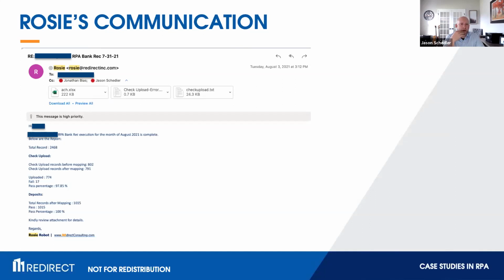here's what I did. Here's some artifacts of what I did. If I ran into an error, here's the error message I saw. It gives the total number of transactions that it encountered. On check uploads, what's the number? In this case, the bot was able to process 97.85%, which is huge. There's only 17 that failed. And I probably cherry picked the best one, where on deposits, it got 100%.